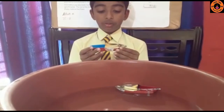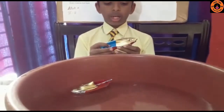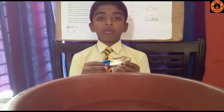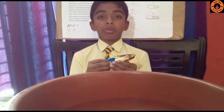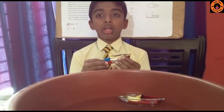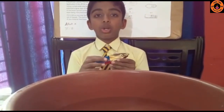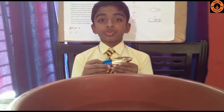The credit of the first pop-pop boat is usually given to a Frenchman named Thomas Piot. Piot filed a patent application in the UK for a simple pop-pop boat using a boiler and 2 exhaust tubes. The popularity of the boat spread quickly and it started to be manufactured in many countries.